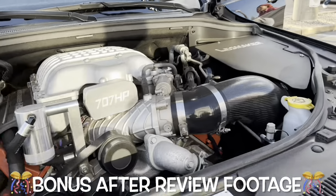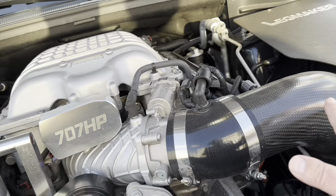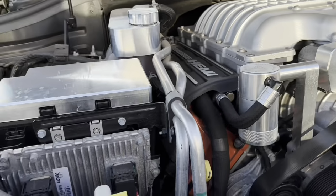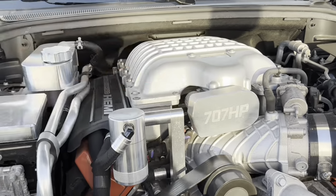So I got the LMI cold air intake, and it's cold air because it's carbon fiber. I can put my hand on it and not burn myself. Increases the whine. I got a Billet Technologies oil catch can. I got all Billet Technologies, but really, I like the satin finish. Yeah, I think it sets off the supercharger really nice.